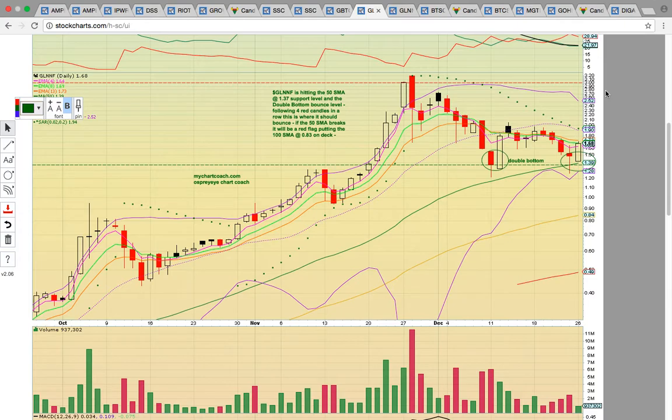So we got the nice bounce. It's got upside potential now. It looks like a bullish engulfing reversal pattern formed. What we want to see is that 50-day simple moving average hold. As long as it holds, there's upside potential.